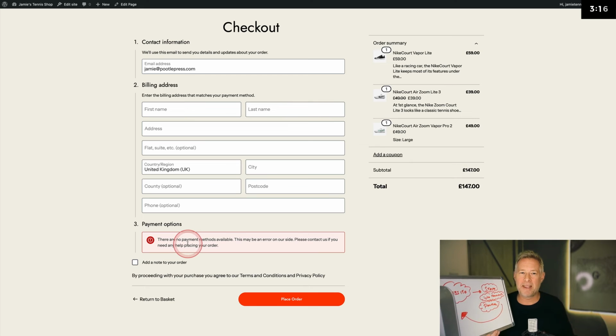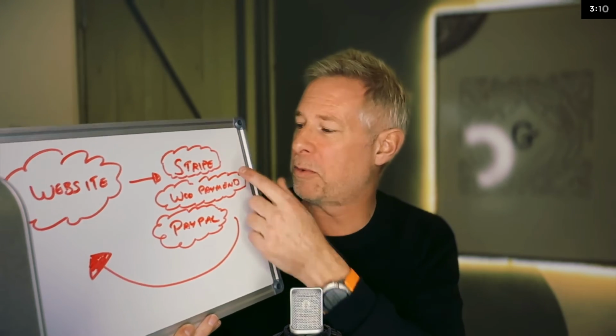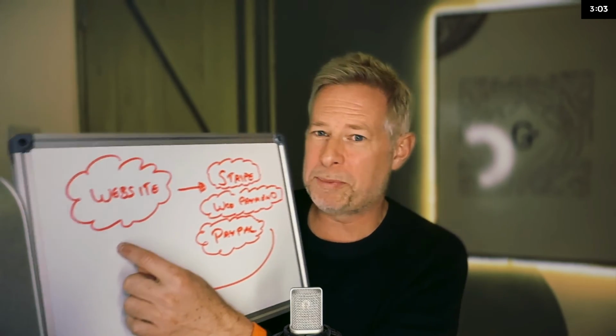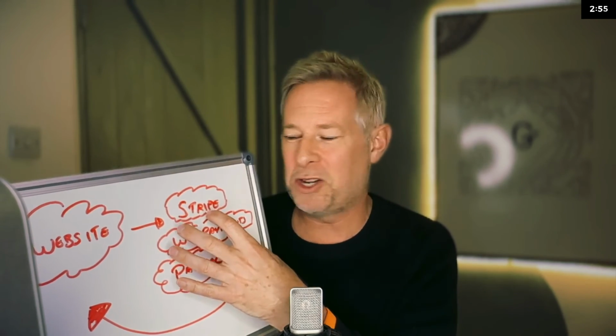A payment gateway is a provider that actually takes money on your behalf. And you have lots of options when you're using WooCommerce. Here are 3 very well-known ones: Stripe, Woo Payments, and PayPal. And essentially what's happening when somebody places an order on your website, that communicates to these payment gateways. You'll be using one of these, and they will process the order for you and take the money, and all the credit card information will reside on their servers. So you're not holding any credit card information whatsoever on your website, which is great for security.